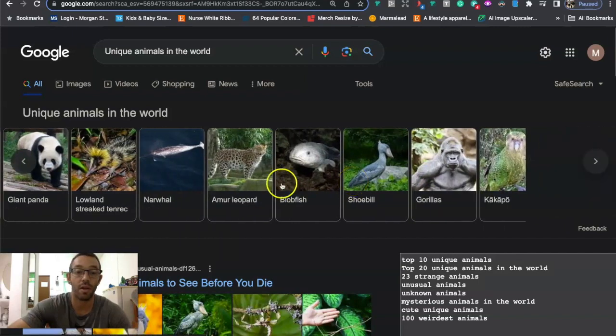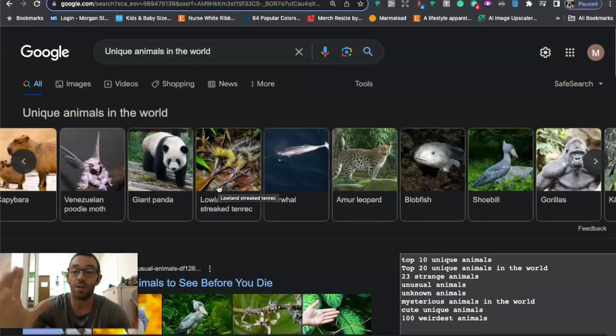Just take a look. Maybe you can get more specific. You can be like unique fishes of the world or unique rodents of the world. You can get even more niche. All right, so that is the first one. It is the animal niche, where you just take a bunch of animals that are not so popular and turn them into a Christmas tree.